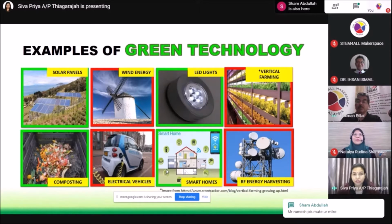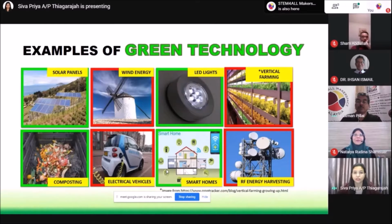A new technology known as vertical farming is a good example of green technology. If you can imagine, once upon a time, our agriculture was spread out into vast fields. Just imagine all the paddy fields that we have in Malaysia. How much land is it taking? Now take that vastly spread out agricultural land and put it in stacks, and you will see how much space you can actually save. Therefore, vertical farming can be easily done in urban areas where there is a lack of space.